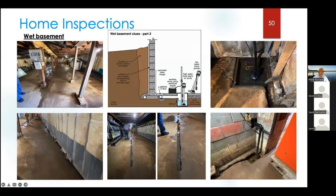Okay. This is interesting here. Common problem sa mga existing building. Home inspection. I'm calling it home inspection because it's existing. Wet basement. So this is a common problem na nakikita natin sa mga kinukuha nating property, wet basement. May wet basement siya, paano natin maaayos to?